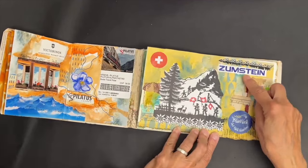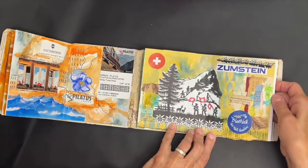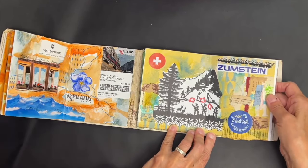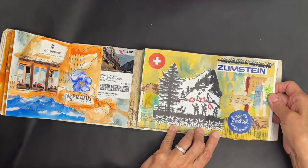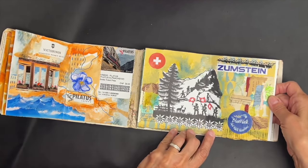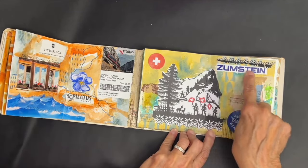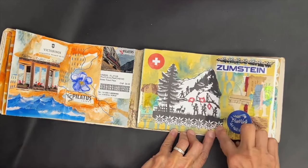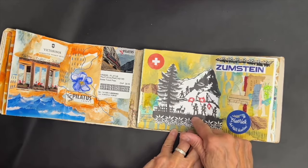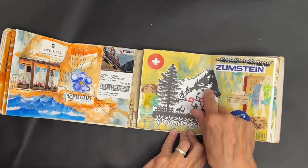Zermatt. Well, we found an art store in Lucerne because that's how we are. Oh, OMG. You cannot imagine 12 artists in an art store at the same time, all going just absolutely bonkers over the stuff. So that was what this page is about, being in the art store. And we found these placemats that are so cool. They're so funky. And I later found a bandana with the same pattern on it.